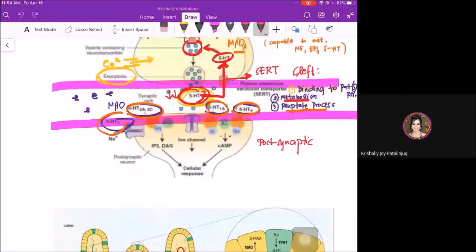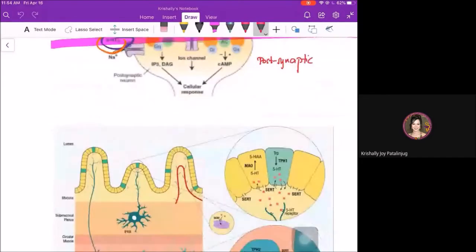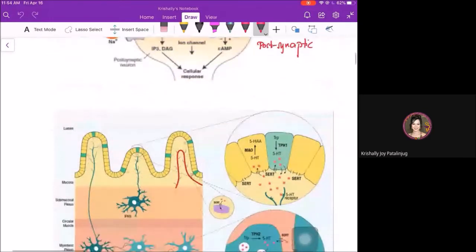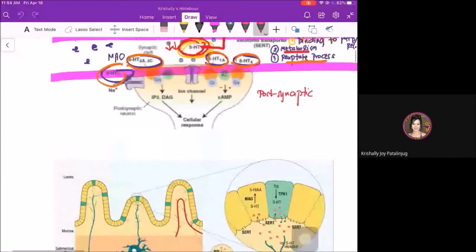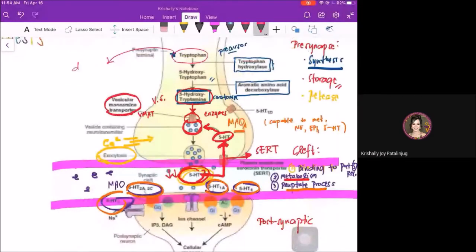Now, I have mentioned earlier, there are only about 10% of serotonin synthesized or produced in the CNS. And majority of the serotonin are produced in the enterochromaffin cells. Majority of the source of tryptophan is coming from our diet. So upon intake of any tryptophan rich foods in our diet, in the small intestine, it will be utilized in the synthesis of serotonin.